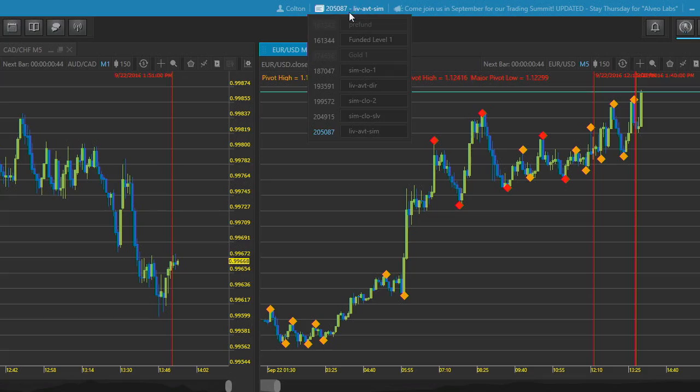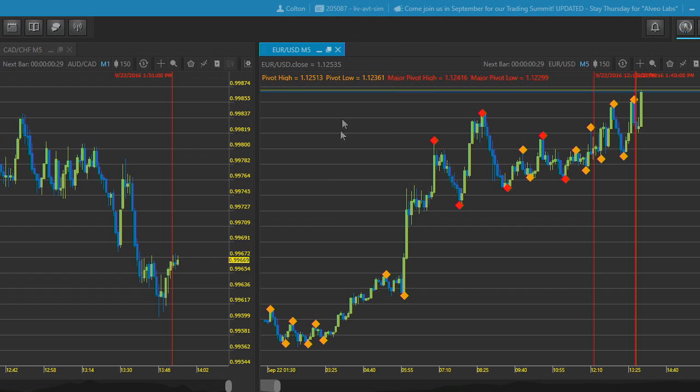Here's the account switcher in action. I've got a bunch of random names because I've tagged them depending on what server they're on and different things. So if I wanted something more friendly, I could be like, this is my cat strategy. Put that in there, and now my 187047 is always going to say that label.